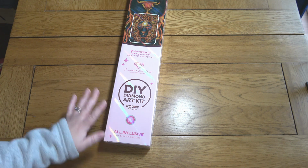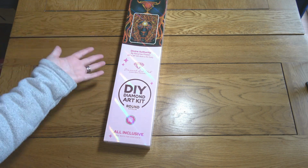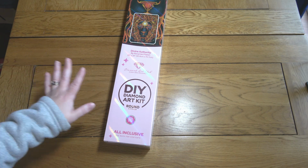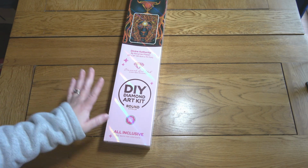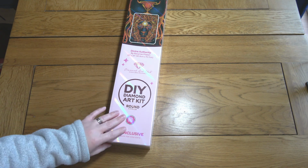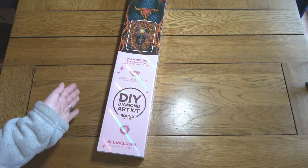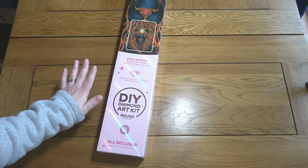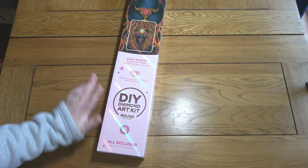I'm here today with a sneak peek from Diamond Art Club of Divine Authority by Ravynne Phelan. This arrived today. I thought I wasn't going to be able to get this up till next week because the parcel went on holiday to Italy instead of coming directly from the US to the UK. So it didn't arrive yesterday as I hoped, but it has turned up this morning, so I'm hoping to get this up before the kit goes live.